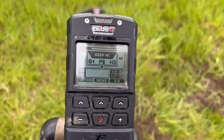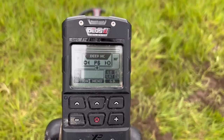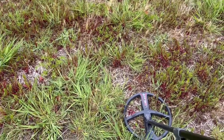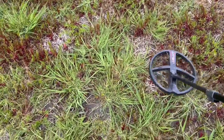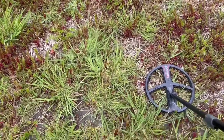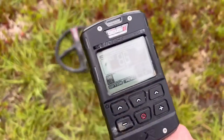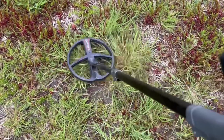Well done, Deus II. That must have been 10 to 11 inches deep. Came through like a solid signal. I think this might well be my last signal of the day. Time is ticking on. I've been going for just over 3 hours. And it's a solid 86.